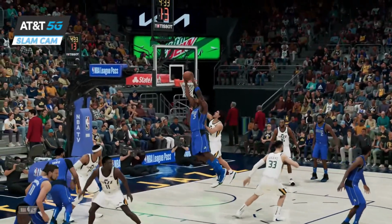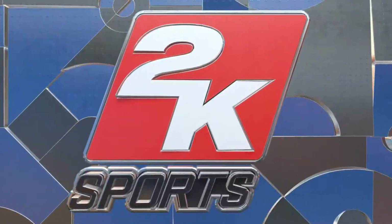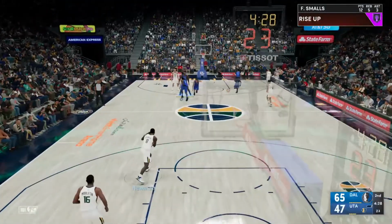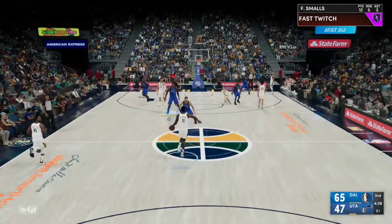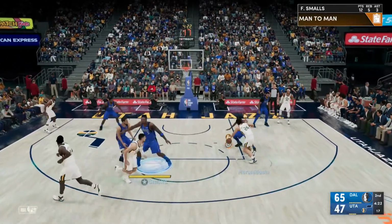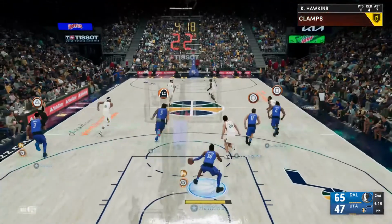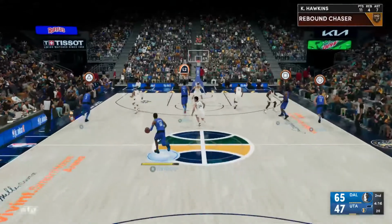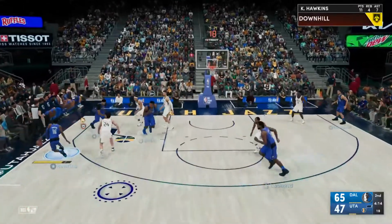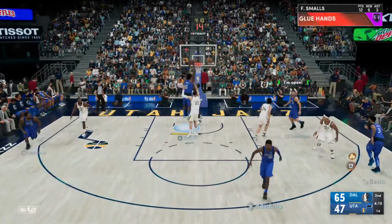Kevin? Thank you, D.A. Offensively, defensively, they are in total control. And don't leave out the coaching staff here now. I mean, their game plan has been perfect. Awesome display of athleticism captured by our AT&T 5G Slam Cam. Mavericks leading by 18. Hawkins with it. He's got 11.